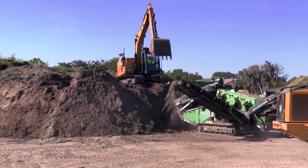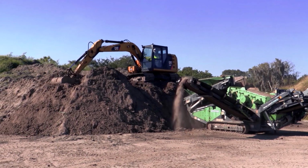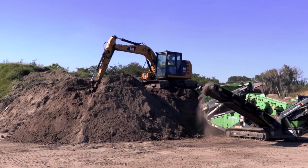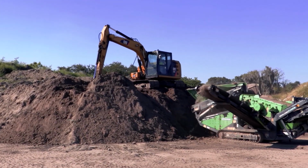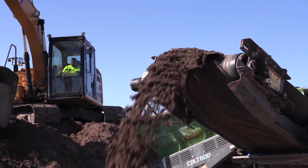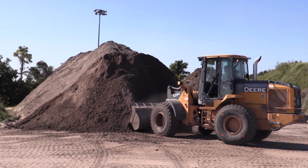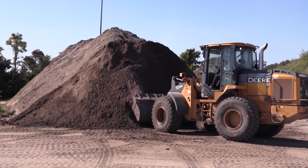Another thing we do also is we recycle blocks. When we do a block clean, we take the block to one of our locations and crush that to supply road base, 57 rock, and so forth, things like that. Another thing we also do is take our scrapes from when we scrape lots and we screen those to make good dirt with those.